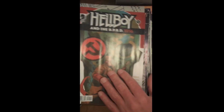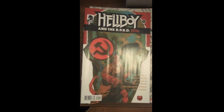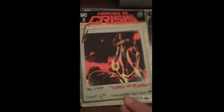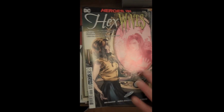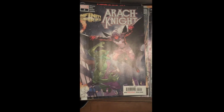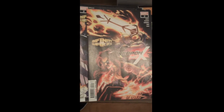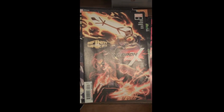Speaking of great cover, another fantastic rendering, Mike Mignola's Hellboy in the BPRD 1956. Issue 1 hits tomorrow, as does Heroes in Crisis number 3 from DC. And there's what the great variant covers for that DC Heroes in Crisis number 3 look like. Also a great looking cover from Vertigo, issue 2 of Hex Wives. From Marvel, we have issue 2 of Infinity Wars, Iron Knight, number 2. Also the second issue of Infinity Wars, Weapon Hex. So for those of you doing the Infinity Wars run, 2 more additions to that. Marvel brings us Riri Williams, Ironheart, issue 1.